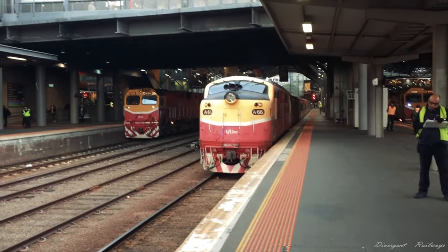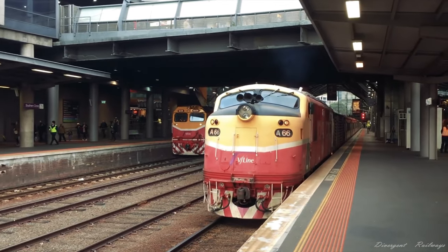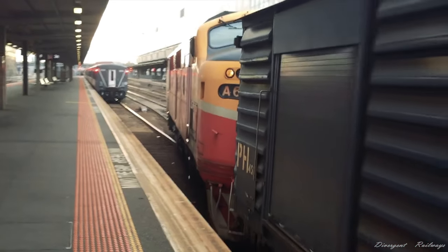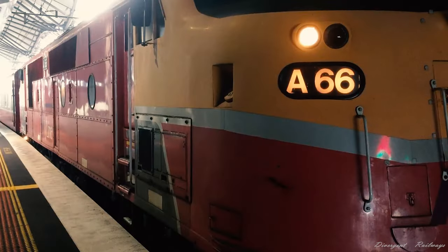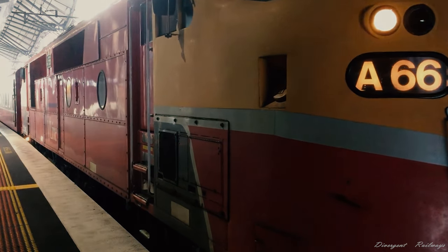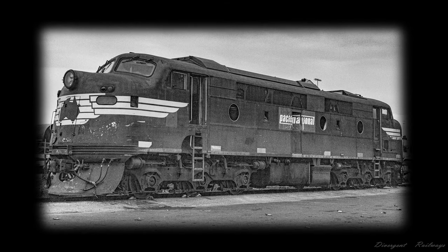From 2013 onwards, this A-class was the last survivor of its fleet in regular service, carrying passengers for a further 6 years. In 2019, saw the retirement of the locomotive as it was put away into storage. But unlike her sisters, she would make a comeback.